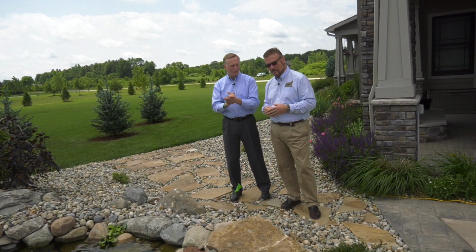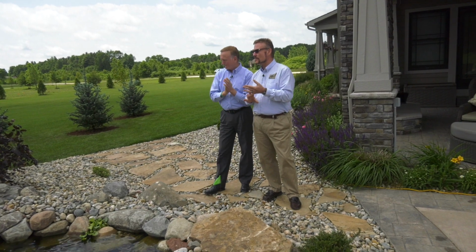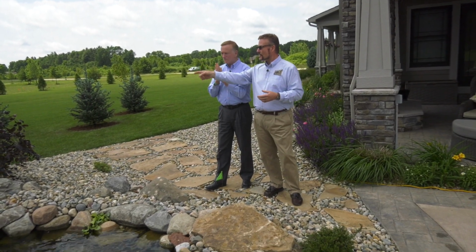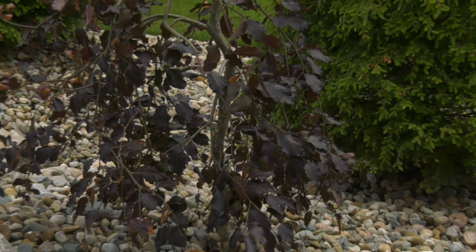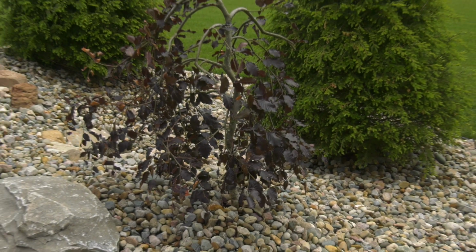Understand. Well, what else do you have going on here, Mark? A lot of low maintenance plants and things for color. We've got a super cool little miniature purple weeping beech there. Nice, cool. Dramatic weeping branch structure.